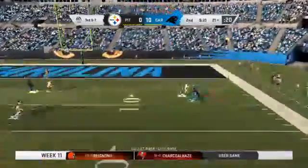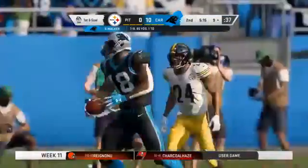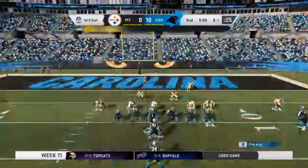Walker now on 3rd and 2. This will be caught inside the 10. And he gets it inside the 10 to the 9. They're able to convert on 3rd down, and that sets up a 1st and goal.